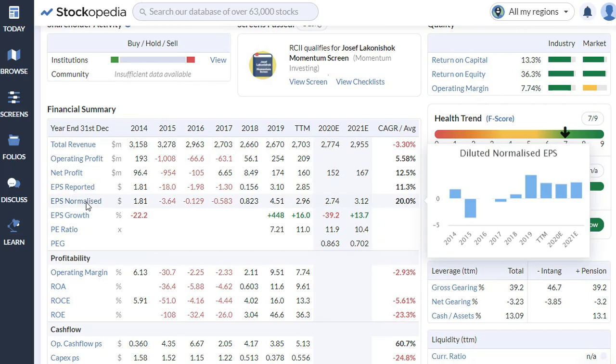What we can see is that the normalized earnings per share is fairly stable. They have been in a slump in '15, '16, '17, but then in '18, '19, it really starts to pick up speed.